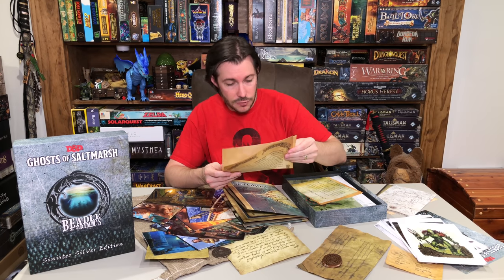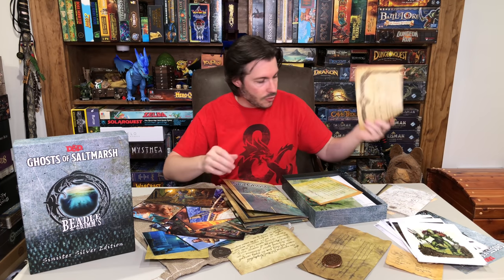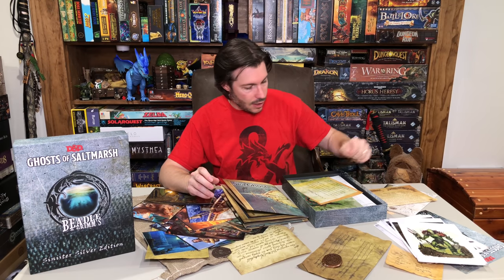And then we have a certificate of achievement. So this is going to be some type of certificate that you're going to get signed by various folks in that area. And I'm sure that's going to be something that the players would get once they achieved something within this specific campaign. And that's something we'll get into a little bit deeper here.